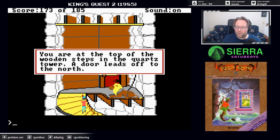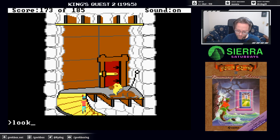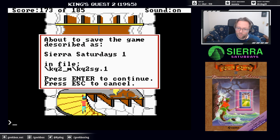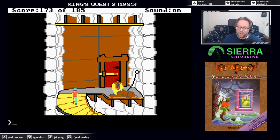You're at the top of the wooden steps in the quartz tower. A door leads off to the north. A hungry-looking lion guards the door. This is the biggest lion you've ever seen. He could eat you with 2 bites of his powerful jaws. His tail thumps repeatedly on the floor. Well, what do we do? The huge lion just snarls at you. You might be irritating him.